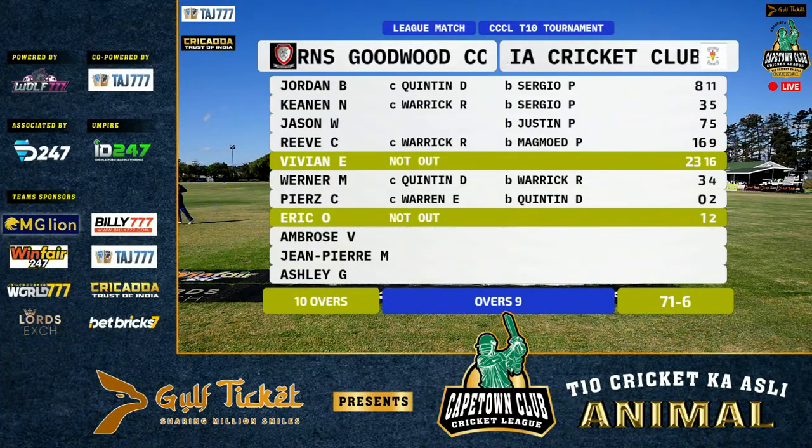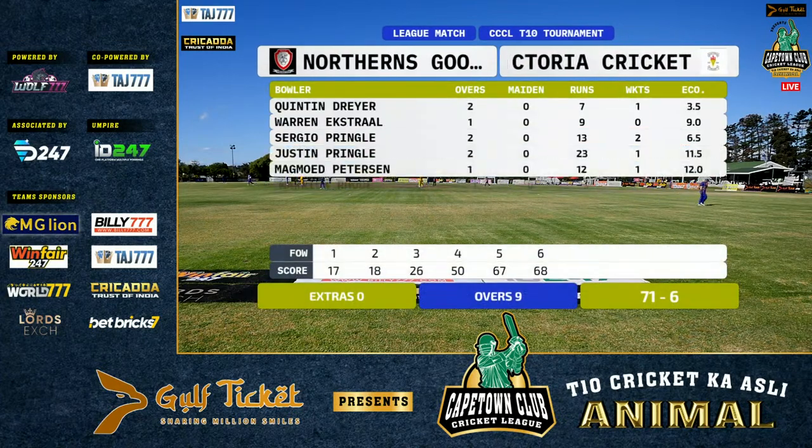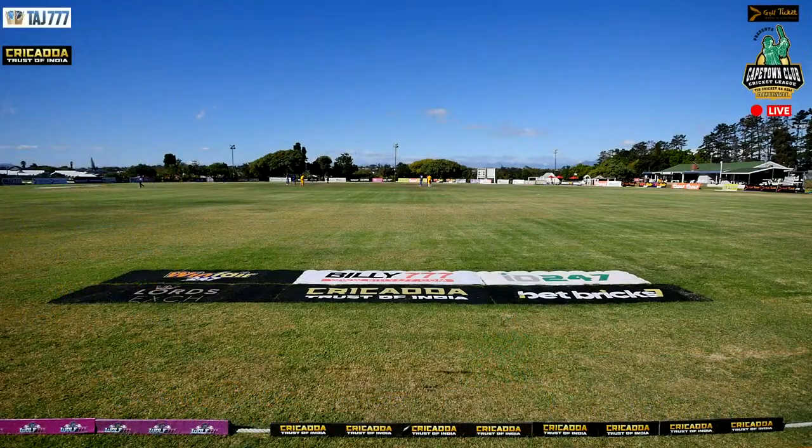And that concludes the end of the ninth over. Seemed 1 for 6. And still that man, Vivian Engelbrecht, out there, the all-rounder. Now we see the bowlers. Quinton Dreyer now concludes these two overs. Brilliant spell for Dreyer. 7 runs and 1 wicket.